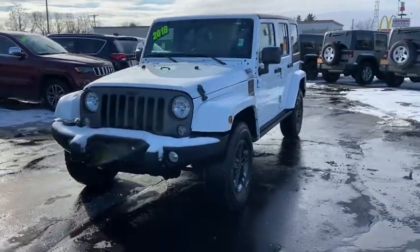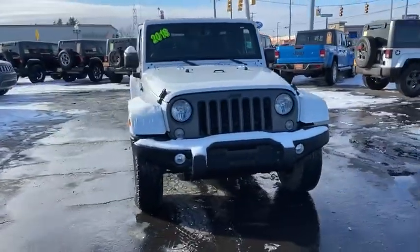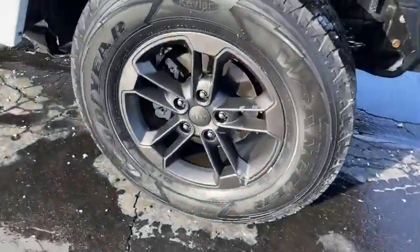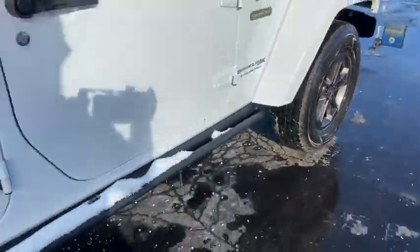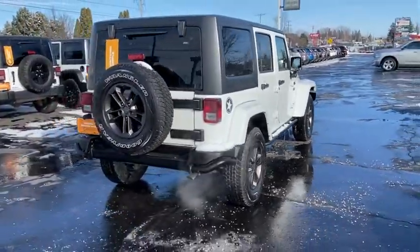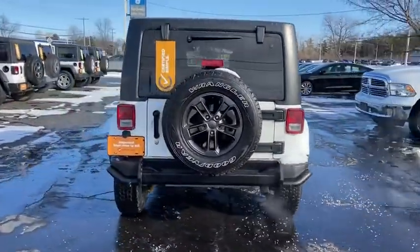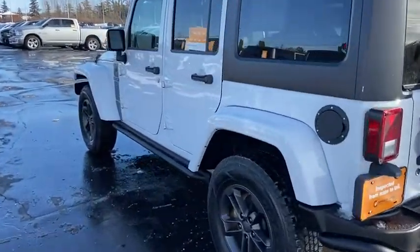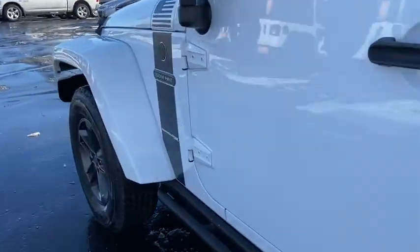Stop by and take a look at the 2018 Jeep Wrangler JK. The Wrangler JK is built with adventure in mind. Its rugged style is paired perfectly with power and performance. Not to be outdone, the interior comes equipped with plenty of technology, storage, and sound system capabilities. This vehicle has less than 55,000 miles.